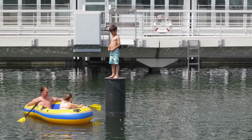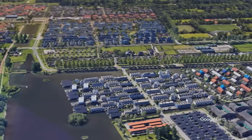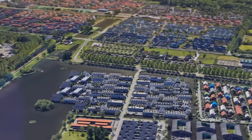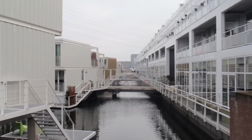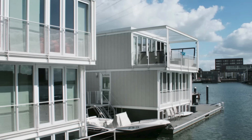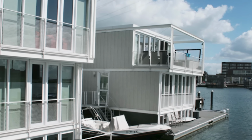Its success has sparked interest from other cities worldwide, with similar projects emerging in London, Helsinki, and beyond. While floating communities may not be the universal solution, they do represent a proactive approach to urban water challenges amid rapid climate change. For cities facing the dual pressures of population growth and rising sea levels, Waterbuurt offers a compelling model of resilience and adaptability.